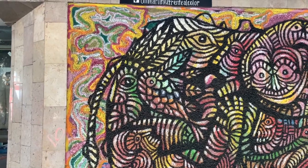So we've come to the first mural that Amelie starts her tour on, and I've asked her to give us a really abbreviated version of what she would tell about the story behind this mural.